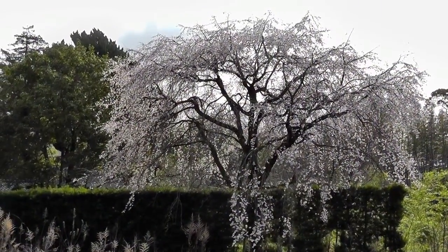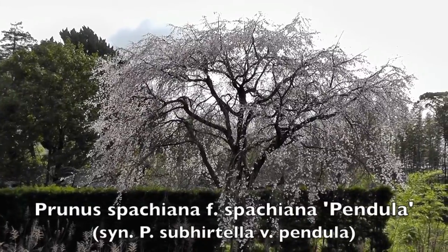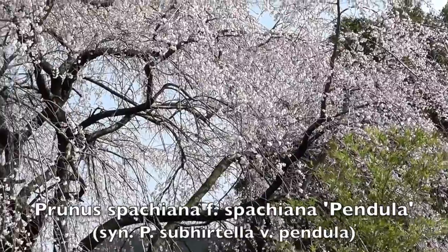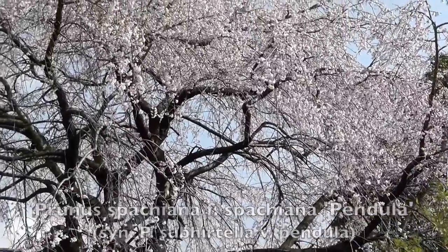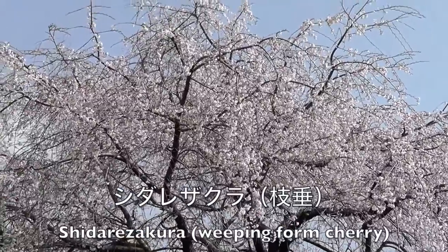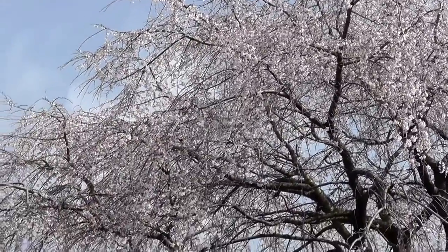A lovely group of sakura are the weeping forms, and the pendula cultivar of Prunus spatiana is perhaps the queen, attaining both large size and great age. It is called Yamazakura in Japan, and spreads its branches so wide that a tree's overall height is often less than its overall breadth.